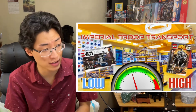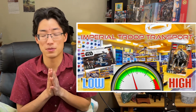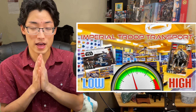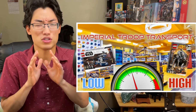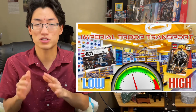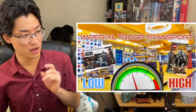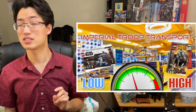Imperial Troop Transport. On the high end, I'm seeing the ATDP, because the ATDP was a really good Rebel set. That walker was super accurate to the actual walker in the TV show. It just looked so sleek. It looked Imperial. It just matched the cartoon perfectly and flawlessly. However, the low side of this, I think, would be the AAT that just came out.